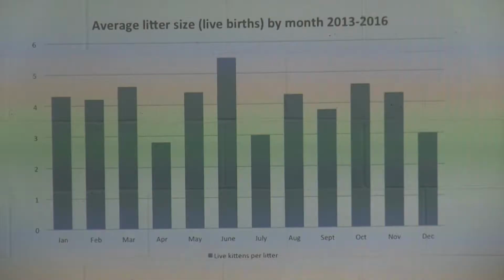Now, something lots of us like to know is what's the best time of year to have kittens? Obviously not when you're just about to go on holiday. Average litter size, live births by month. I've combined all 4 years' statistics in there, and June is by far the best time if you want lots of kittens. And it's quite clear, it's been all the way through, it's definitely better if you want lots of kittens. June is the best time.